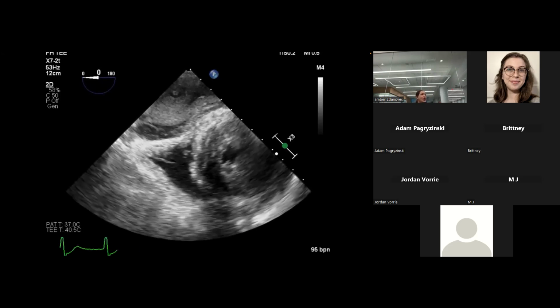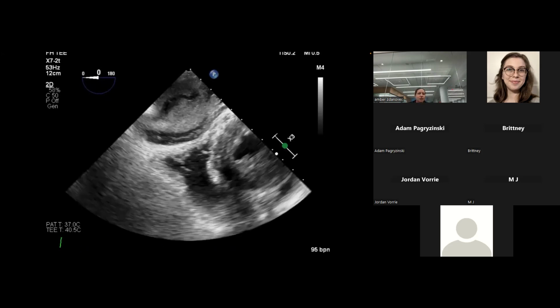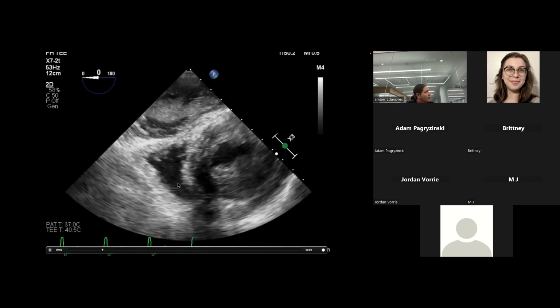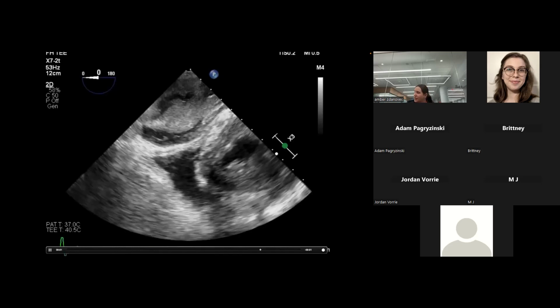This patient does not have 2 hearts. Tamponade. Yeah, so this is a transgastric view. So you're at 0. Here's your LV. Here's your RV. And this is all clot. They might have been doing CPR right now.